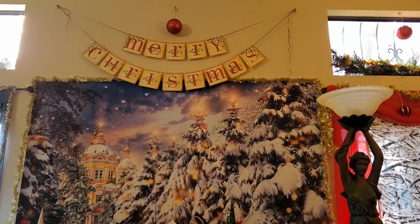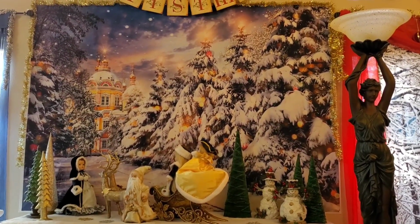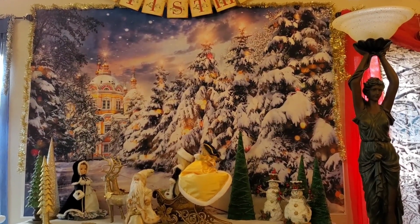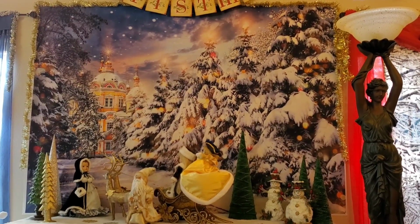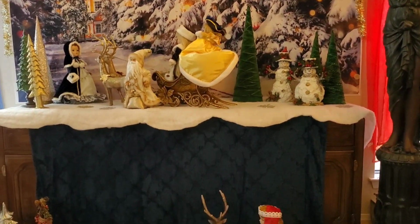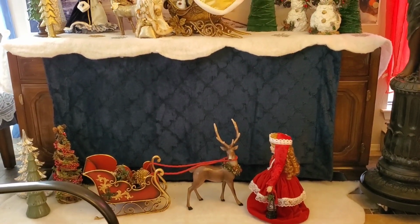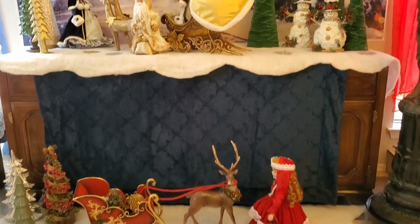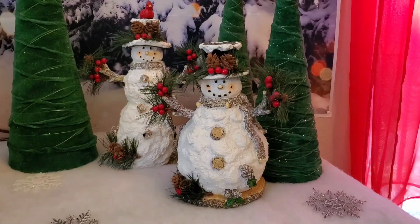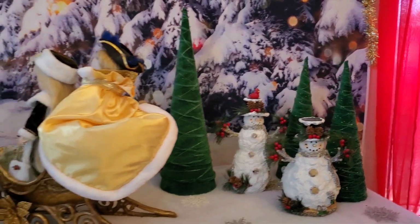I got this Merry Christmas sign and this beautiful backdrop. They make these for taking pictures, photo ops. And I thought this was such a pretty one. I got two of them and put one in the bedroom and one here in the living room. And so in front of it is the buffet that I've covered with a blanket and some of that batting that I like to use for snow. And so we have these cute snowmen and some trees. Got all those at Hobby Lobby a few years ago.